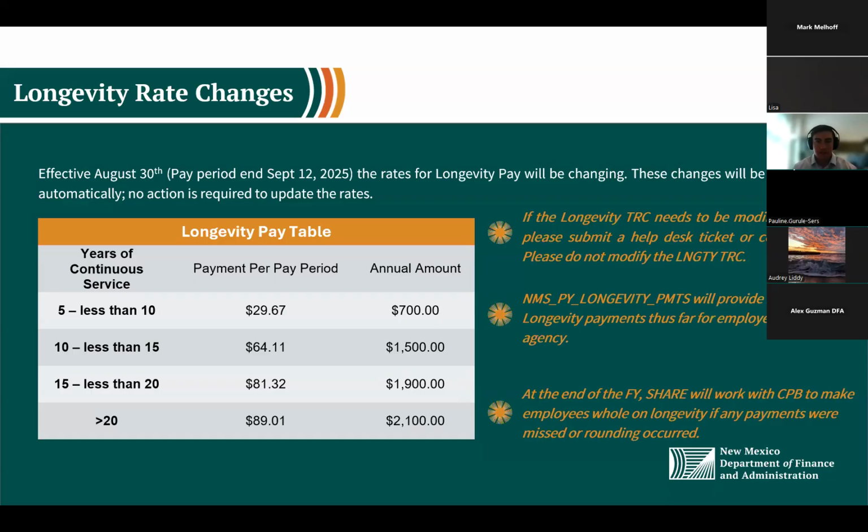One thing I did forget to mention: these new rates are going to be for all employees moving forward. If an employee did miss a longevity payment, if they were suspended or in a leave without pay status, on the last pay period of the fiscal year, we'll work with central payroll to bring them up to that total amount.